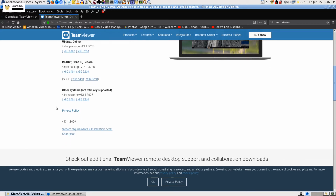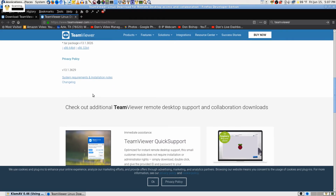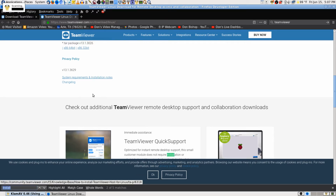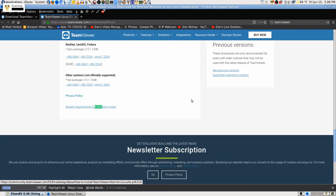Ubuntu, Red Hat, and then other systems. So that is the one they told you in the past to download to use in portable mode. Now it has a 64 and a 32-bit. If I continue to use it, then quick support might be another way to do it. Yeah, that might be all right. Okay, system requirements and installation notes.